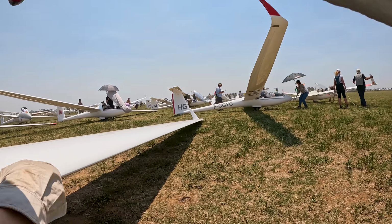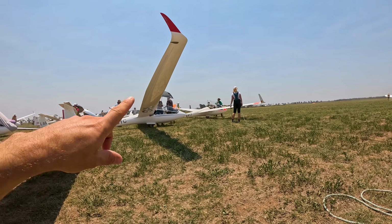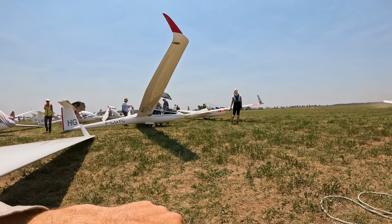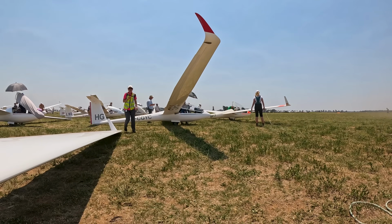A lot is going on here. Everyone is starting and preparing for the flight. Overweilig, my team. The next start. Captain Hugo is there. French guy.